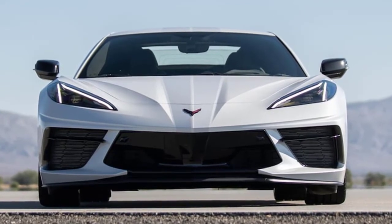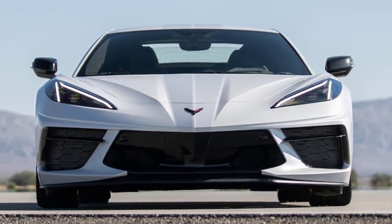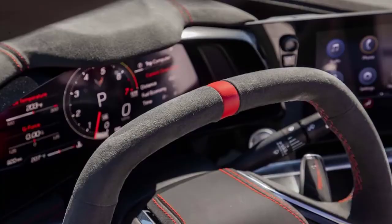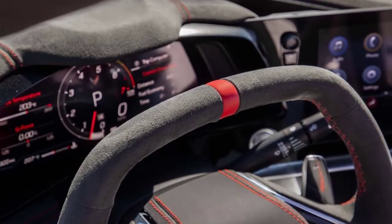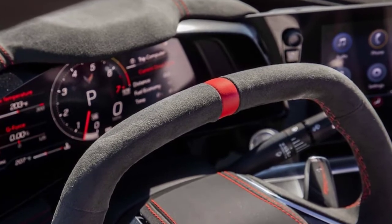This near-instant access to, or cover from, the sun is obviously the convertible's main draw over the Corvette coupe, which has a totally rad and removable roof panel that nevertheless can be somewhat of a hassle to remove and stow in the trunk. Why it's important.